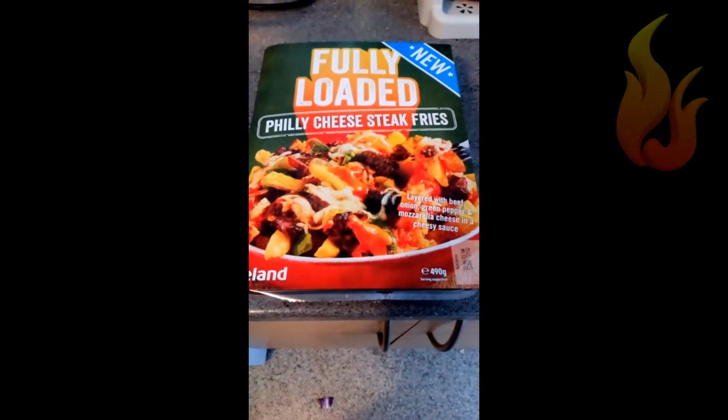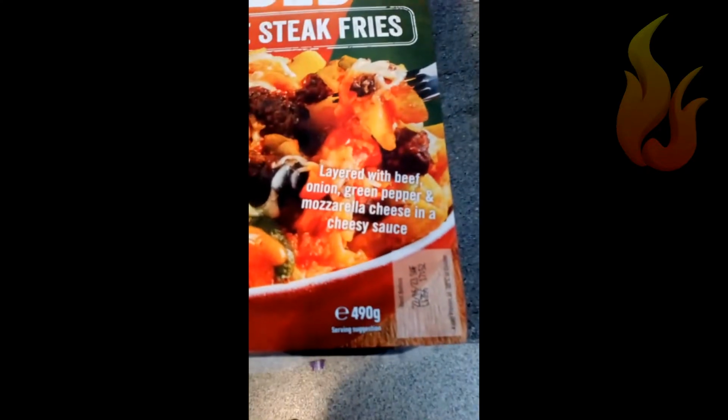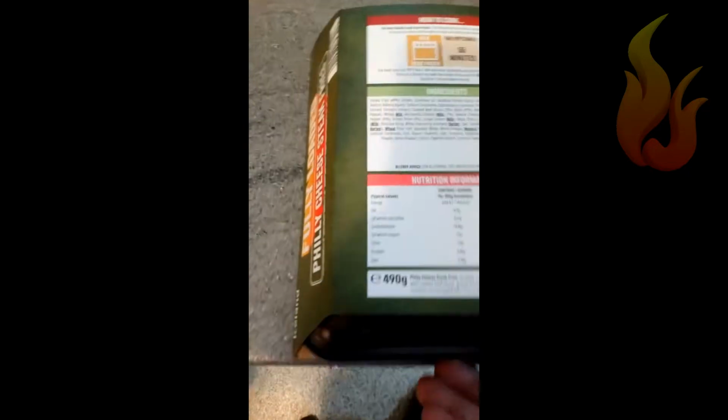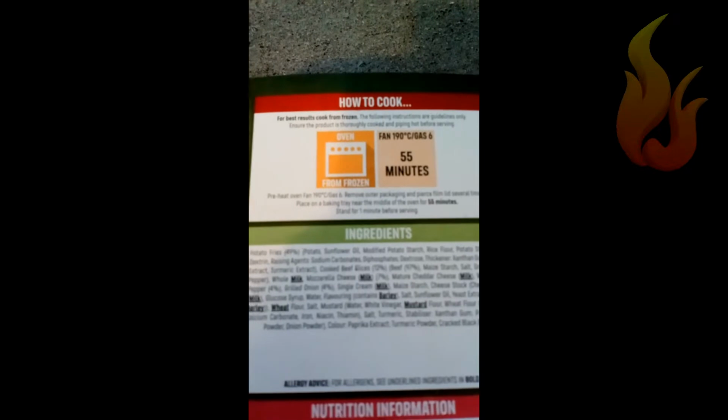This is what I'm having for my tea. Fully loaded new Philly cheesesteak fries. I got them from Iceland, as you can see.